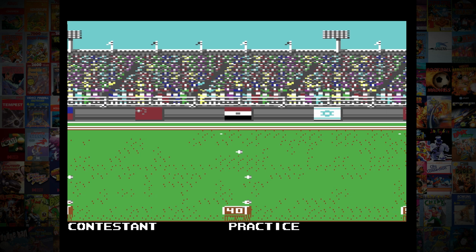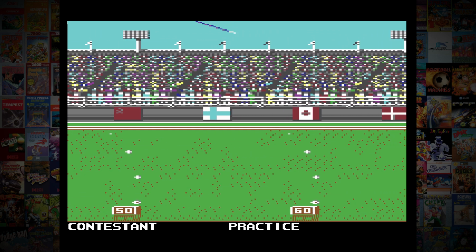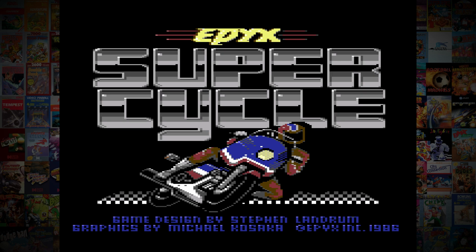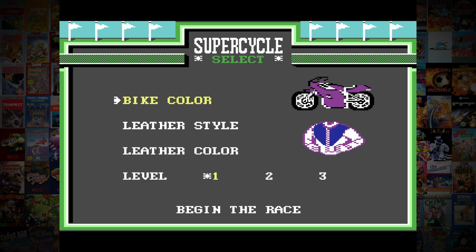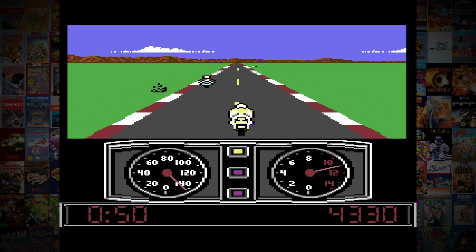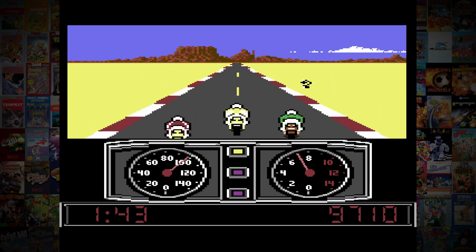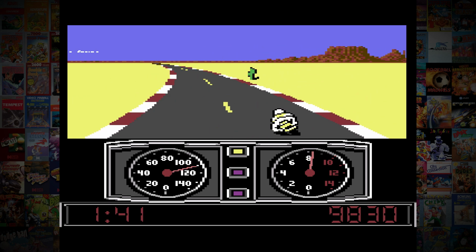I like to do practice. I'm a big fan of Javelin, so it's nice you can go and practice events before you go into the main thing. And then you have Super Cycle, which is a nice racing game included with this collection. This collection is well-rounded. And for the Commodore collections, everybody's going to have your favorite. Have you played the previous collections? But for the Evercade, this is one of the better collections in my opinion, as I think it has a nice variety of games and gets a thumbs up from me.